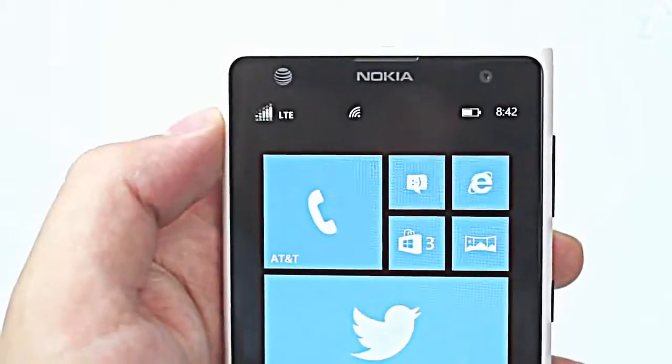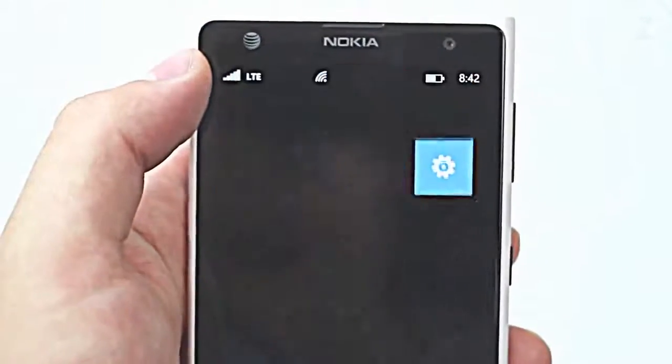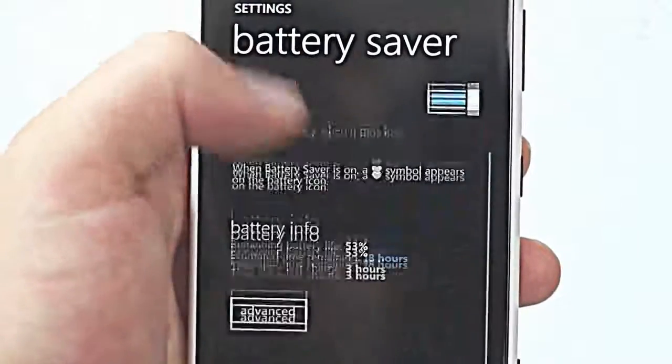The device has a 2000 mAh battery, which surprisingly lasted me a whole day, except for when I started taking a lot of pictures. There are a few options that you can toggle to save battery, but I didn't feel the need to use them.